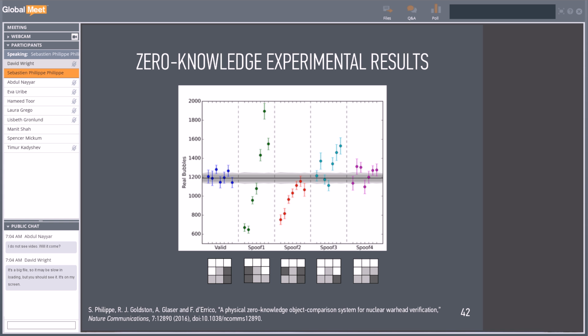And finally, I just replace the steel cube by aluminum, and it's much harder to see visually, but if you run the statistical test, you would reject that. But here is an example of what I mean by the level of statistics: the more bubbles we would be able to count in a given inspection, the easier it would be to distinguish smaller and smaller changes between a true item and a spoof.